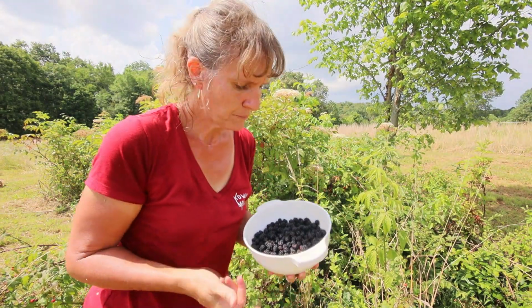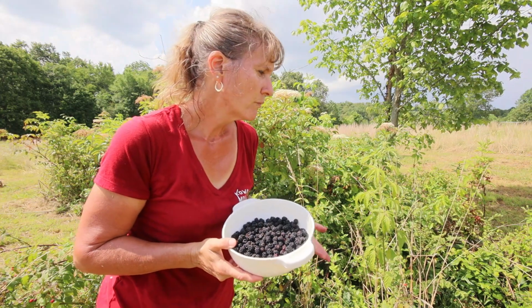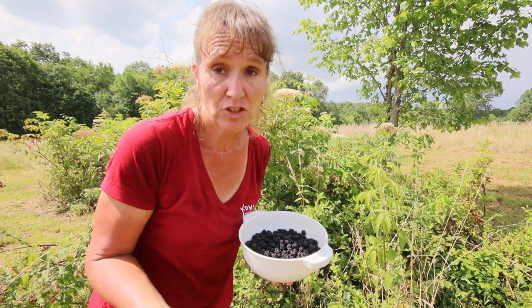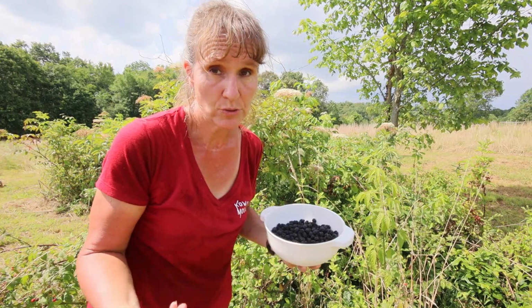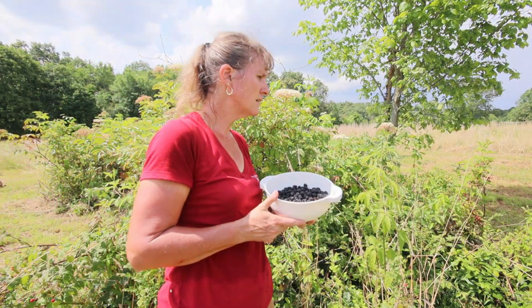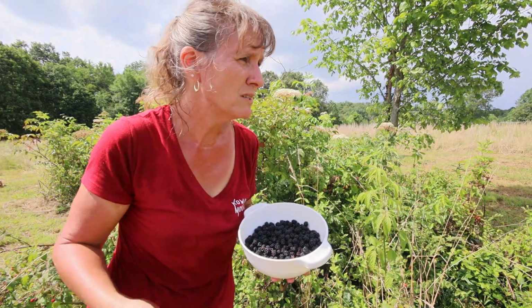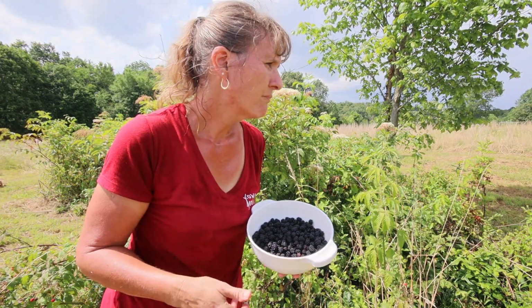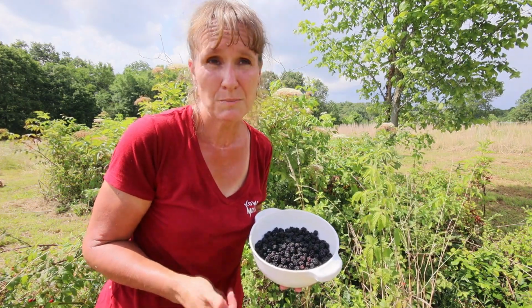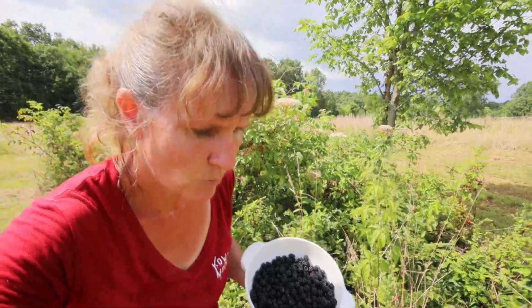I'm going to guess that I'm pretty close to 4 cups, which is what I need. If I don't have 4 cups, I'll adjust the recipe. I know I have at least 3. So I've picked most of the big berries. I left some of the small ones just because the small ones aren't as good as the big ones. But I'll keep looking a little bit more.